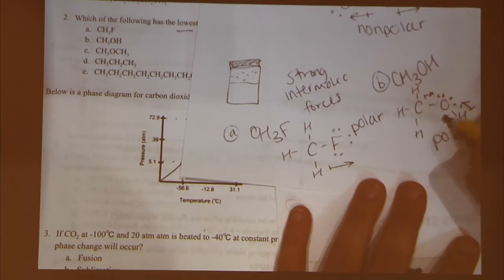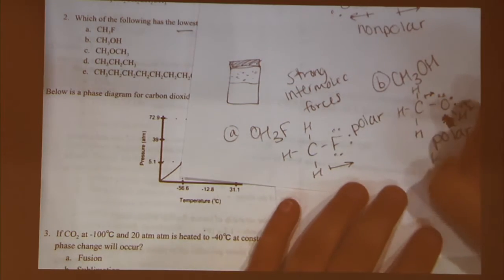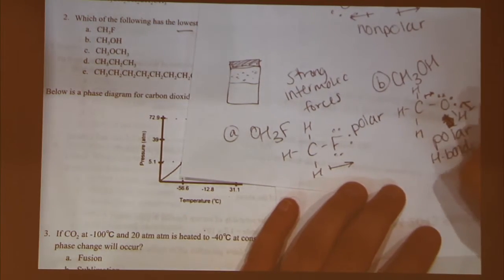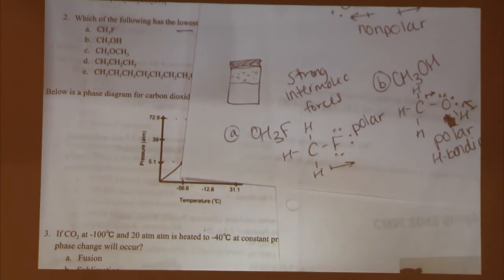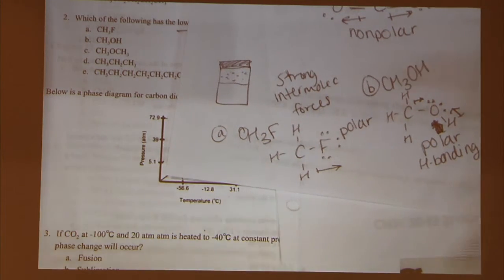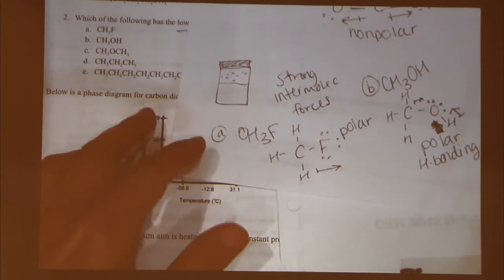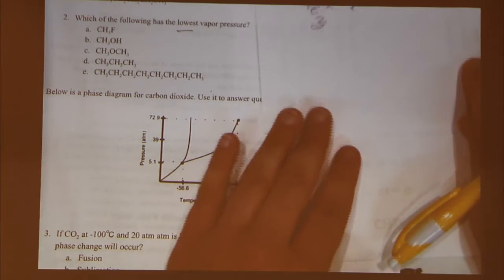We also have oxygen bonded to hydrogen, so we have hydrogen bonding. That's even stronger than just regular dipole-dipole. So a polar molecule means we have dipole-dipole. If we have that OH or FH, NH, we have that hydrogen bonding. So B has hydrogen bonding, it's stronger than A, so far B is our better choice. But let's look at the other ones in case we have something better than B.